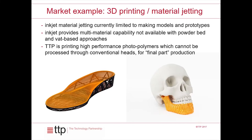The other benefit that this type of inkjet application has compared to vat-based processes like stereolithography or powder-based technologies like selective laser sintering is that with inkjet you can make multi-material parts. So this is already happening. I think with one of Stratasys's products, you can make a part with 16 different materials included. So if you want a part which is partly rigid and partly elastic, you can do that. And if you want to apply colors, you can do that. And I think this is the future of all kinds of manufacturing.